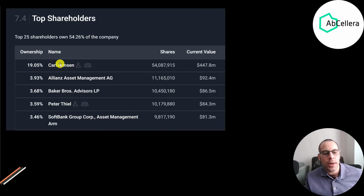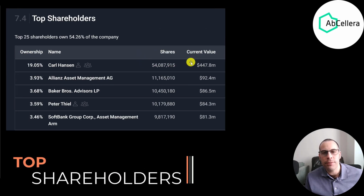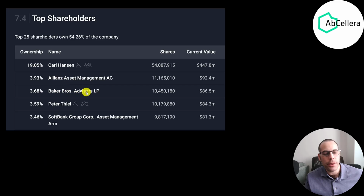The CEO of the company owns 19% of the stock, 54 million shares valued at $448 million. Then Alliance Asset Management, Baker Brothers. The famous investor Peter Thiel owns 3.5% of the company, and then SoftBank, the Japanese fund.